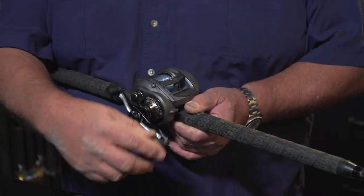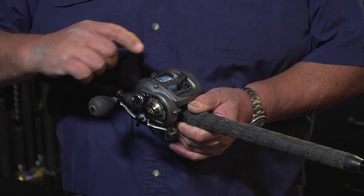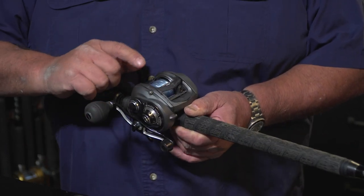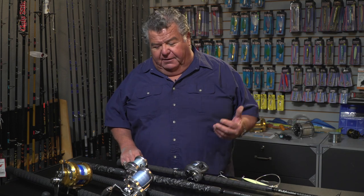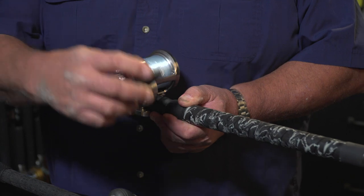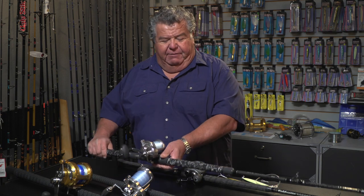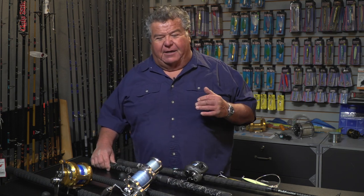This is a 400 series reel with 50 pound Spectra on the bottom, 25 pound mono on top. Works out good for that smaller school size fish. Then you need something a little bit bigger, 65 pound Spectra with 40 pound test mono on top of that. And again, if you want to use fluorocarbon on top of that, you can. That would be for that smaller, medium kind of fish.